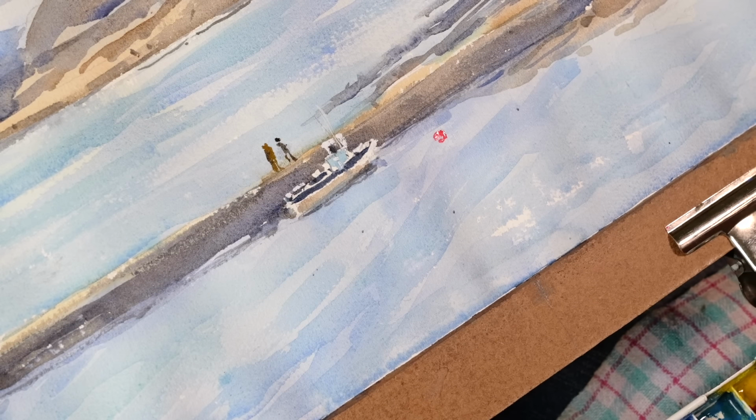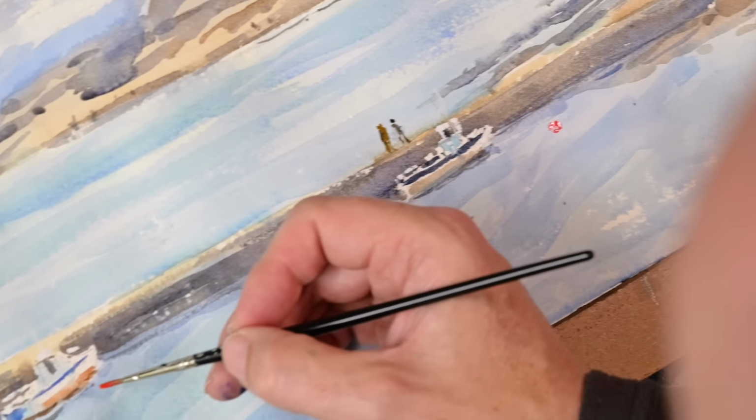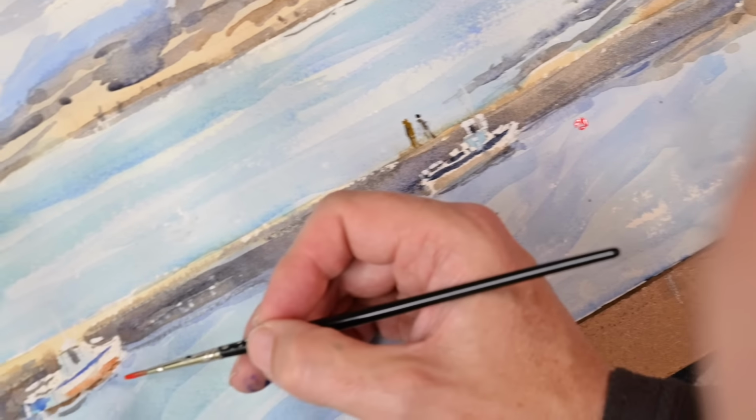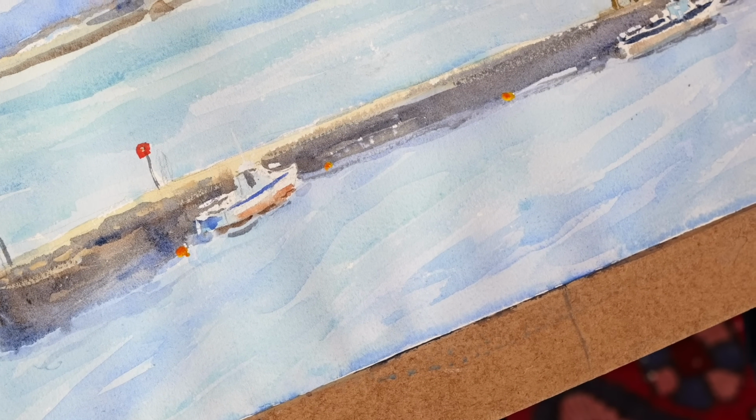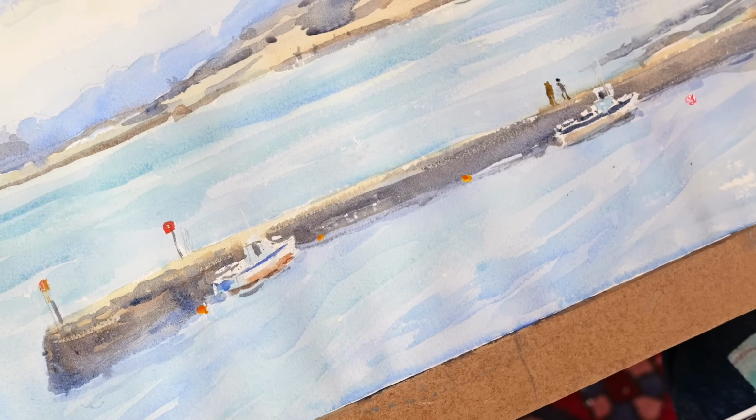And maybe a yellow one over here. Maybe here. There's one here. And one here. Just randomly putting them in. I think that'd be nice.